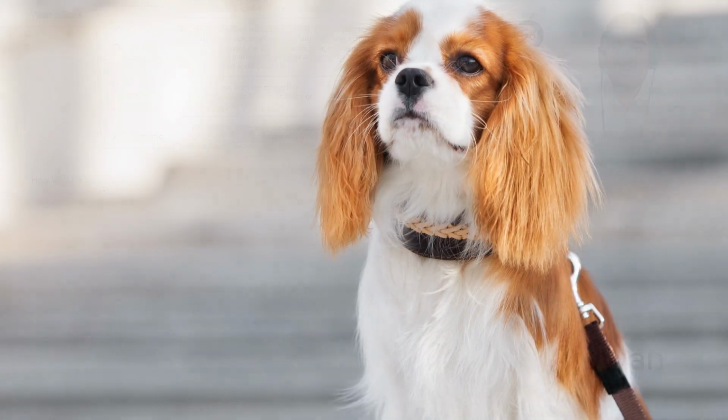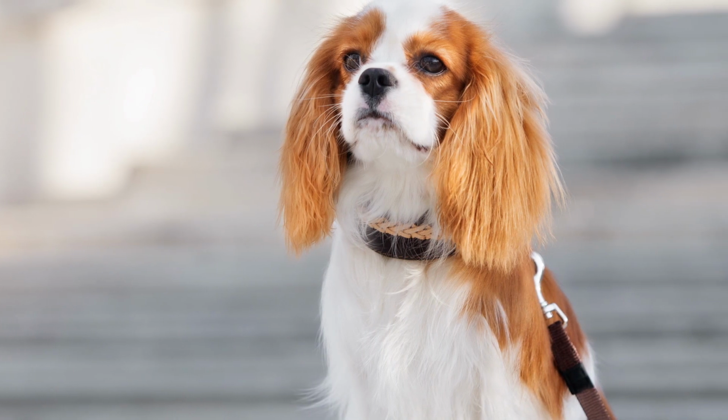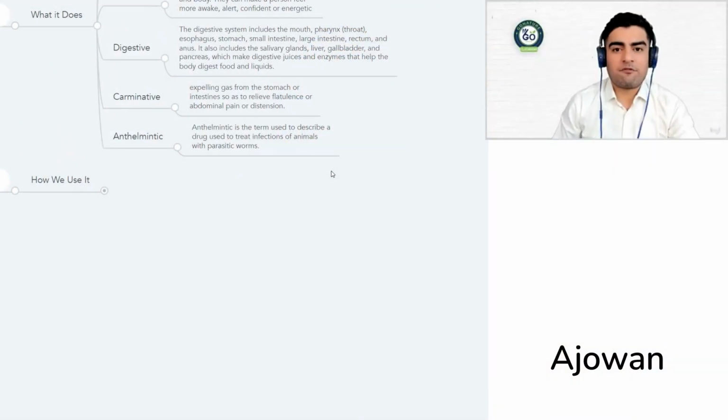So especially if you have pet dogs or any pet animal, although it's safe because they are living in very hygienic conditions and you are taking care of them, why take a chance if you have this in your diet? You can keep away those parasites in your body from turning into something more dangerous. And last, how we can use it.